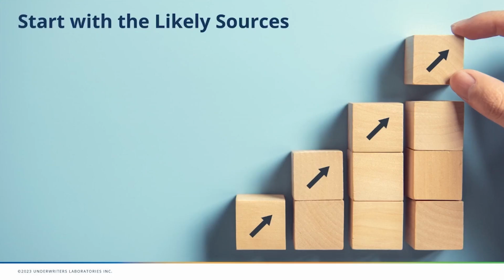So let's start with material selection. This is your first step. Being aware when you're specifying materials, being aware of the potential sources of pollutants in a space, being aware of the pollutants associated with that product and how that product might contribute pollution to the space. So understanding it.